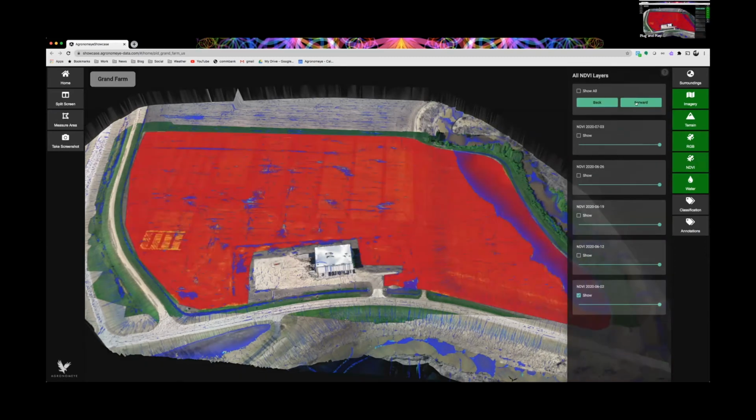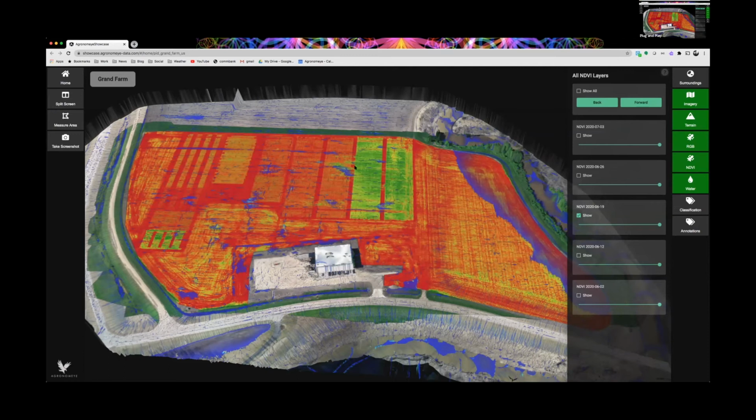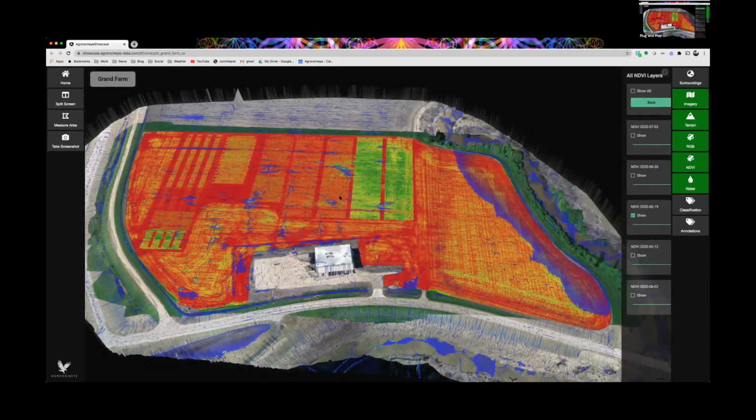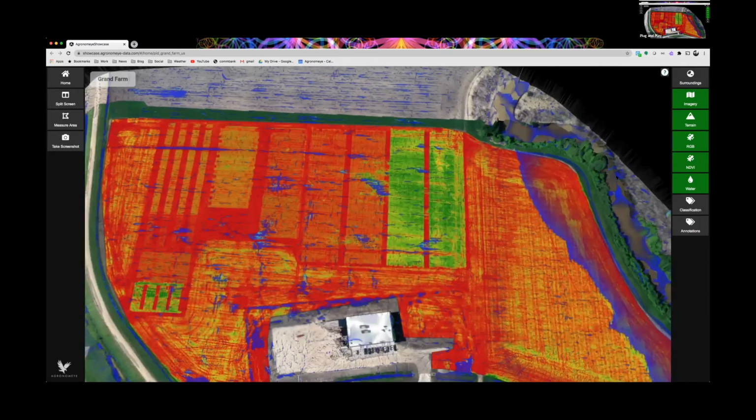And this is some pretty detailed data from, I think it's a drone that you guys have had flying over the farm on that almost weekly basis. So we can see some of the impacts of the waterlogging and how that has affected the performance of the crop in either a good or a bad way.